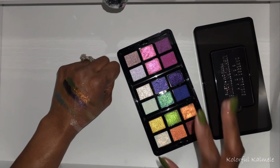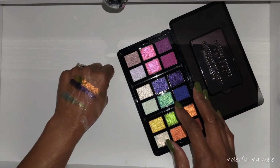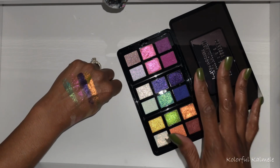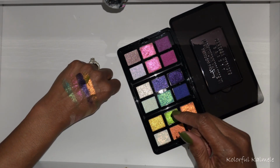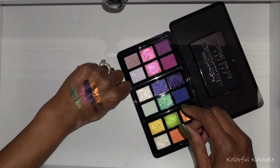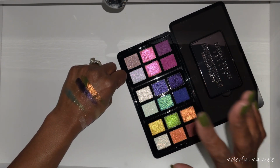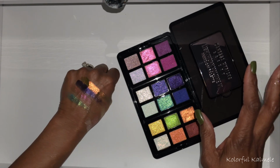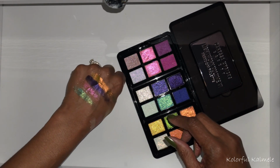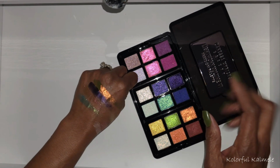Y'all know I love me some color. So yeah, I had to mention this palette. This palette definitely left an impression on me this year, 2024. And I am so glad that I have all of these beautiful eyeshadows in my collection to focus on, since I am doing a no-buy coming up this year, 2025.